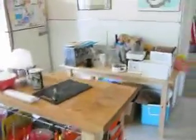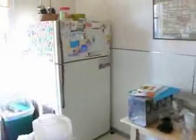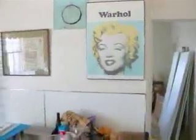Back out in the kitchen, I've got the island set up in the middle with all the pots and pans hanging off it. And this is what's eventually going to be the kitchen table. For now, it's going to swap places with the fridge. The fridge is going to come over here where Marilyn is, and we're going to put the table over here by the window.